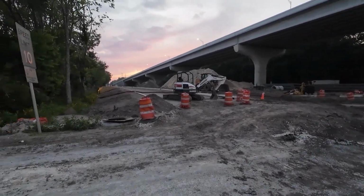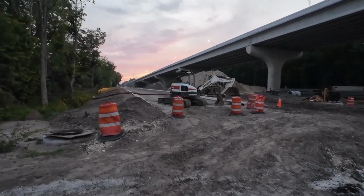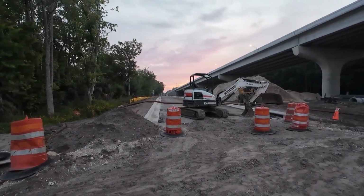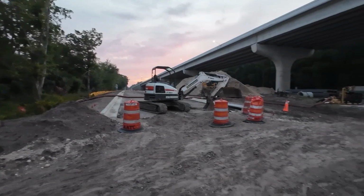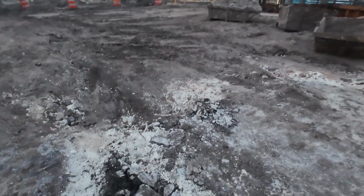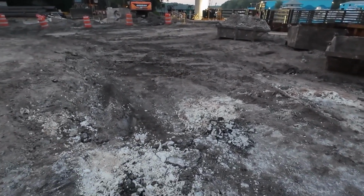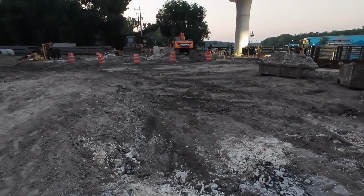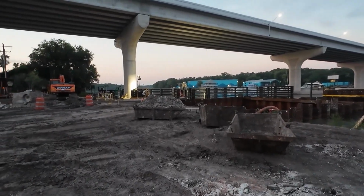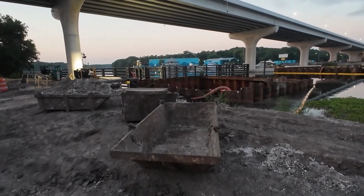It's still a little dark out here, guys. Oh, they got the road to there done. Ah, they're just tearing the road all the way to the dirt. You see that, guys? They got that tore all the way down to the dirt. Wild. I guess they're putting it in those things there and lifting it up out of here, I guess.